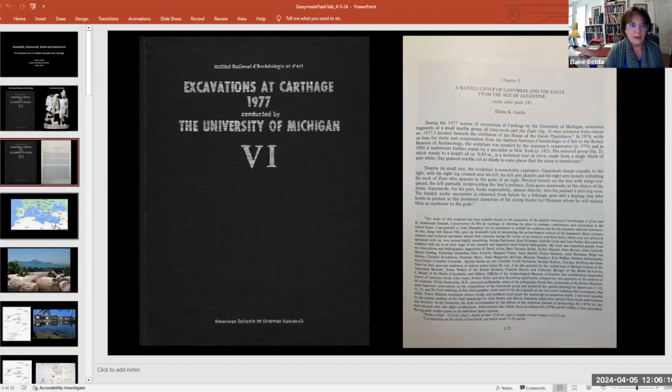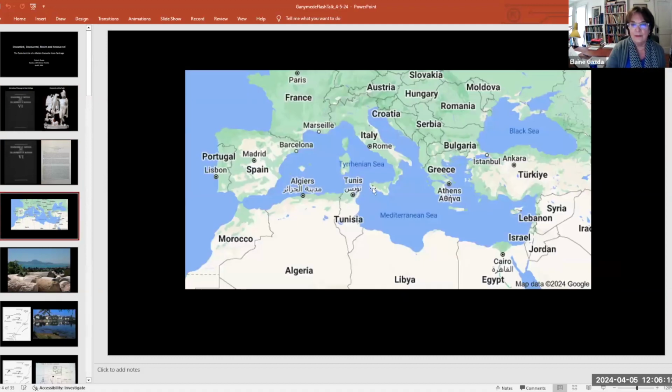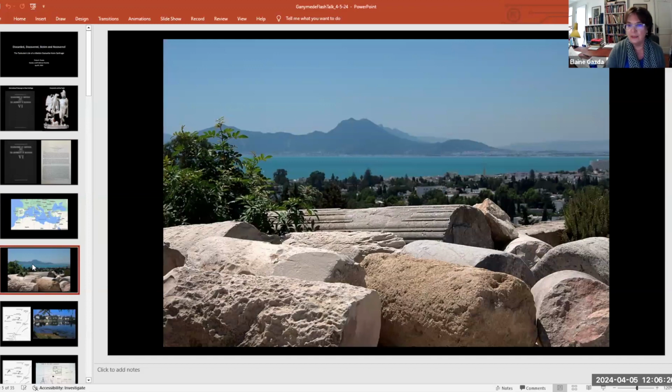Now, just to orient everyone, here's Tunis and Tunisia. Most of you know already where this is. And Carthage, as I said, is something of a suburb of Tunis. It's a beautiful site. There's this wonderful view across the Gulf of this mountain, Bou Kornine, and it's lush in vegetation, as you can see. So an attractive place to establish your villa.